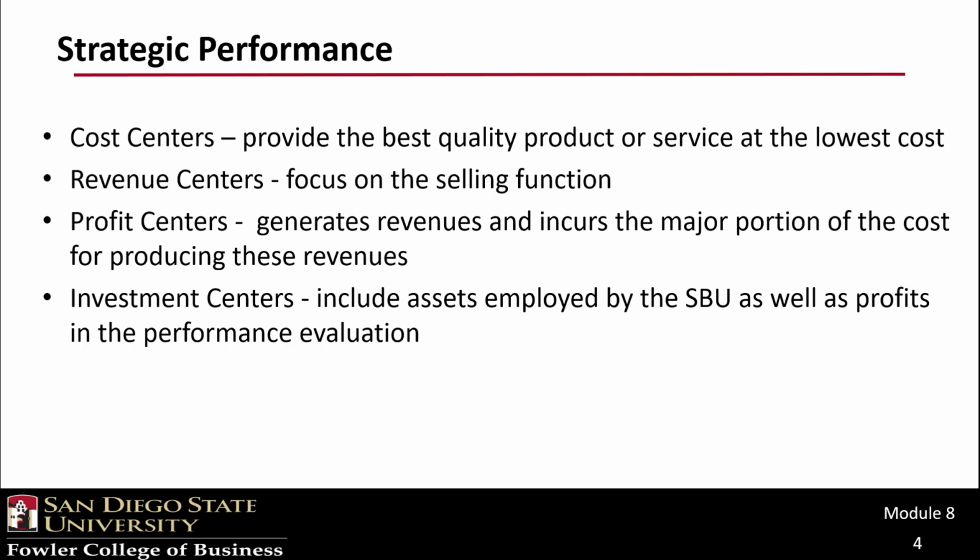So we talked about this in the last video, these four types of SBUs. So a cost center is a firm's production or support department that is charged with the responsibility of providing the best quality product or service at the lowest cost. So for example, the data processing department or shipping and receiving department. Revenue centers focus on the selling function, and they're typically defined by either a product line or a geographic area, the West region.